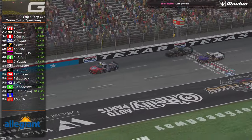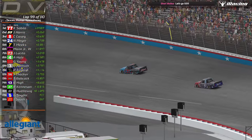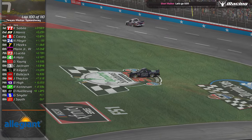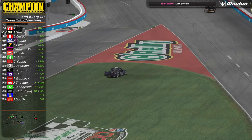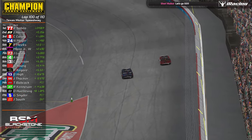Then again, does this caution provoke Harris, Carter, and all these other guys to go down pit road and take a set of tires? Brad Thacker's still getting Brad turned. What? Timothy Babcock just wrecked Brad Thacker. And then I think Babcock got DQ'd. Oh, no.